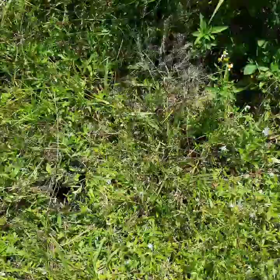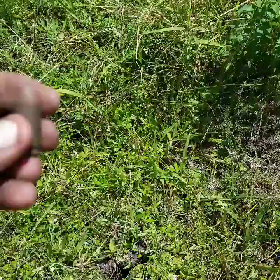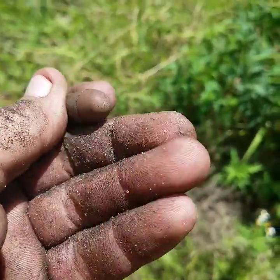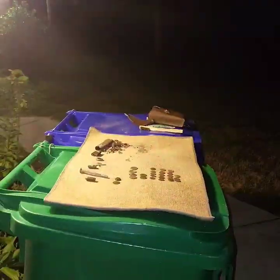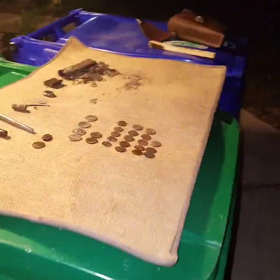Well, I'll have to check it out a little closer to see how old it is, but I found a full bullet. That is a heavy sucker right there. You definitely wouldn't want to get hit with one of those. It's roundup time. Let's sweep in and take a look.